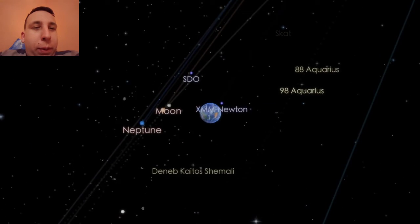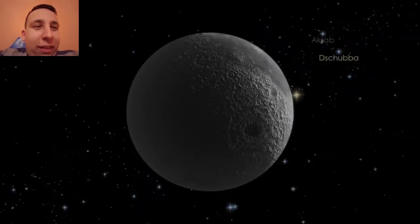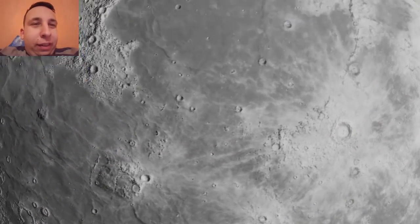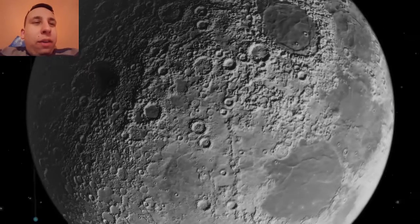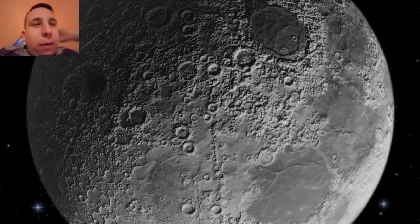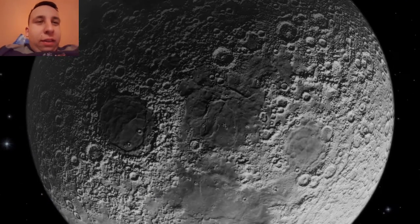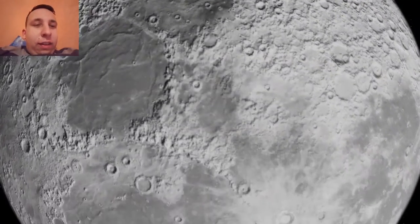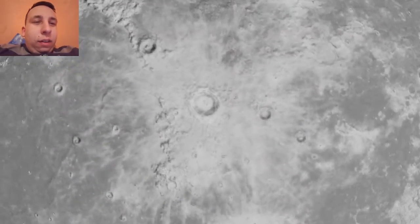Oh. Moon. It looks cool. Rotates every single month. I look at it on the telescope too. It looks yellowish. And you see that giant puddle there, right here in the center? Those are lava lakes. There are lots of craters. This one, I think, is Tycho.